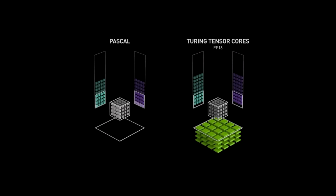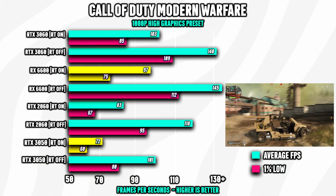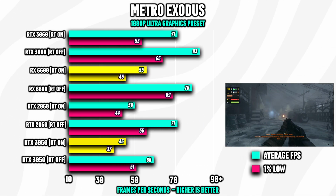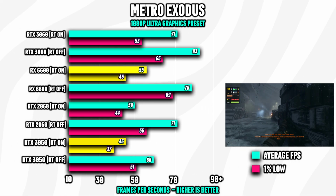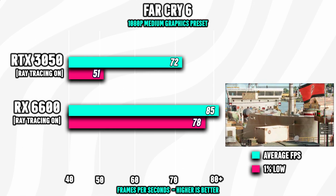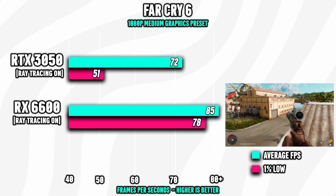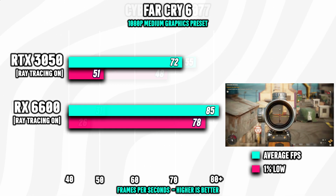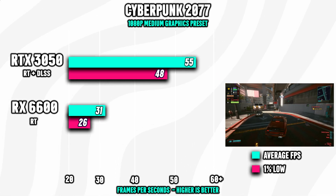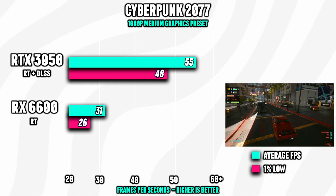However, it is important to keep in mind guys that Nvidia has also fitted the 3050 with dedicated ray tracing and tensor cores, and as we can see this has a significant impact on the performance, and in my opinion this will be the buying argument for the 3050. Now in Far Cry 6, where DLSS isn't available, the 6600 wins by a few percent. However, where DLSS is actually available, in Cyberpunk for example, DLSS can actually be a game changer, and in this example actually makes the 6600 look quite weak in comparison.